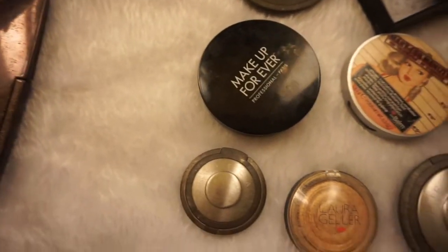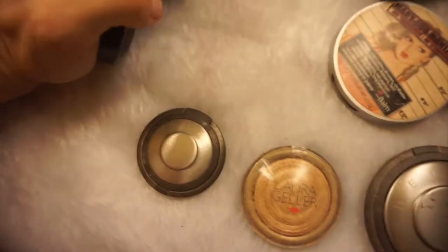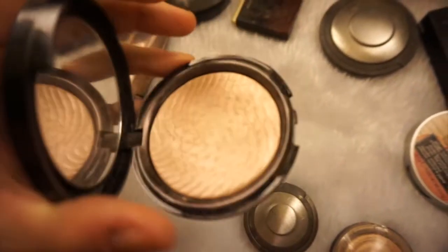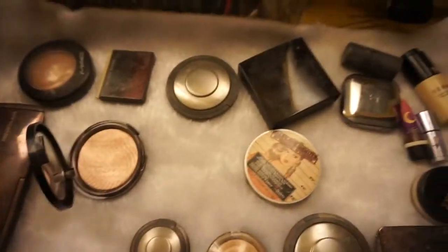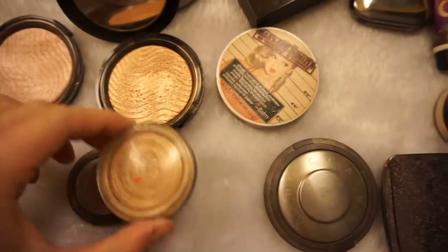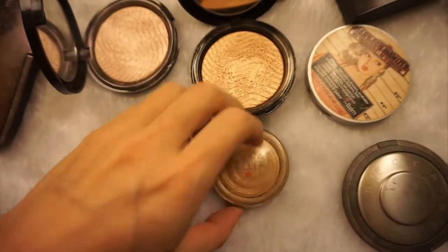So that's one. Like I said, I'm trying to decide between the gold Makeup Forever and that's the pink one, of course. It's the pink Makeup Forever, even though it kind of looks gold right now on this video. So this must be the gold one. There you go, you can see more. This and the Laura Geller are very similar formula, very similar performance.